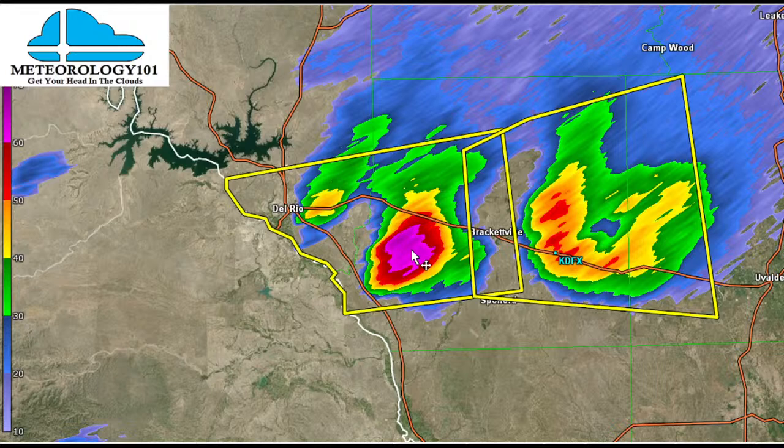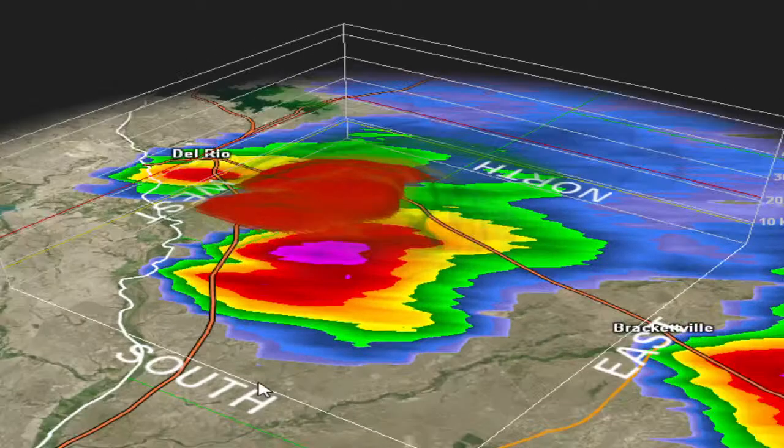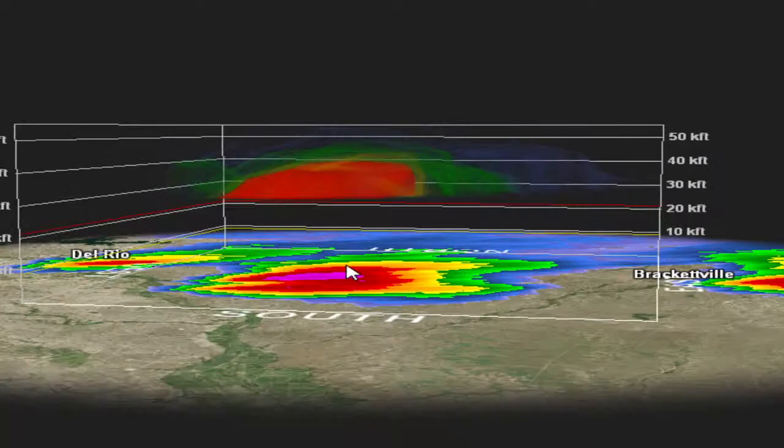We're pushing 68 dBz, almost 70 dBz, all the way up to 30,000 feet it looks like. So kind of got that storm a little bit elevated for those reflectivities. I don't see the higher reflectivities on the surface.